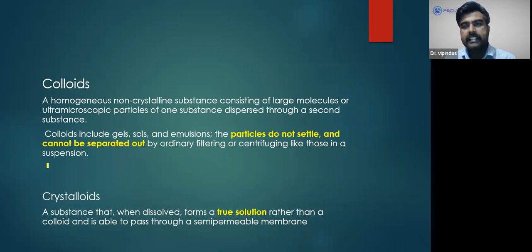And what are the specialties of these colloids? One is that the particles do not settle, and they cannot be separated out by ordinary filtering or centrifuging like those in a suspension. It consists of large molecules or ultramicroscopic particles, so it cannot pass through a semi-permeable membrane. So these are the differences between colloids and crystalloids.